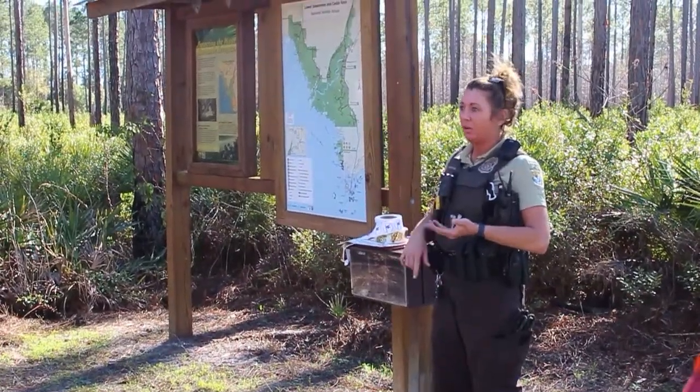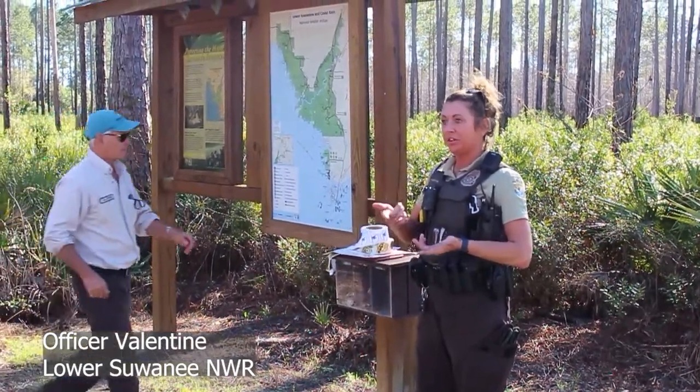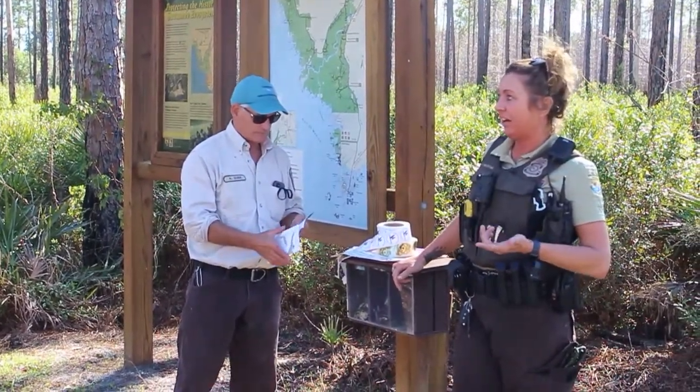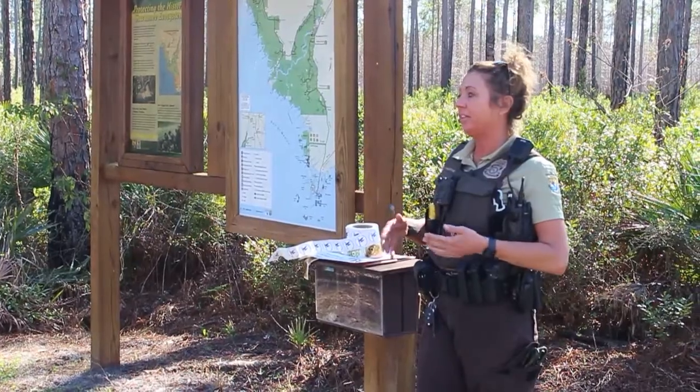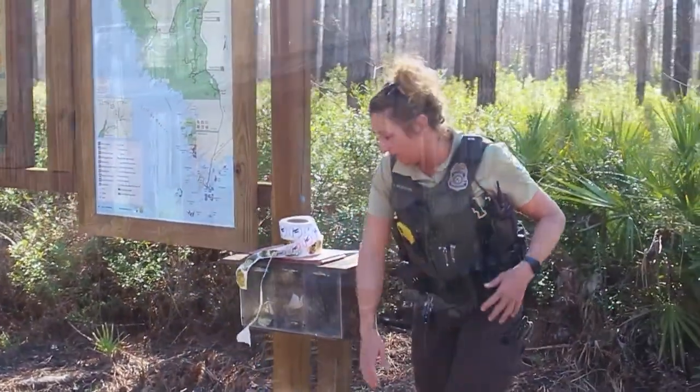We offer waterfowl, deer, turkey, so we have archery and muzzleloader for the deer. Small game, we have night hunting for raccoons. So pretty much every season that's within the state we kind of follow along with. Our season is abbreviated, so you have to look at the brochure and see our hunt days.